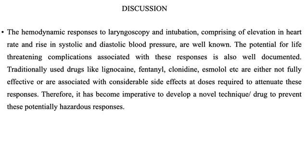Discussion. The hemodynamic responses to laryngoscopy and intubation, comprising elevation in heart rate and rise in systolic and diastolic blood pressure, are well known. The potential for life-threatening complications associated with these responses is also well documented. Traditionally used drugs like lignocaine, fentanyl, clonidine, esmolol, etc. are either not fully effective or are associated with considerable side effects at doses required to attenuate these responses. Therefore, it has become imperative to develop a novel technique or drug to prevent these potentially hazardous responses.